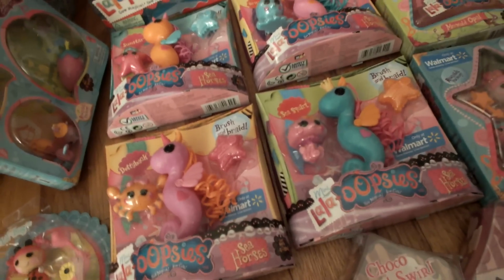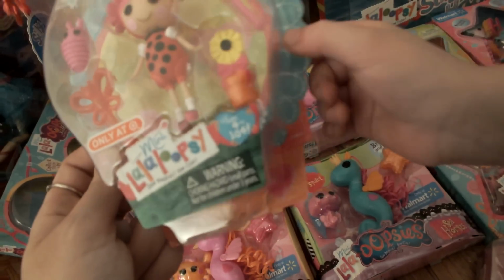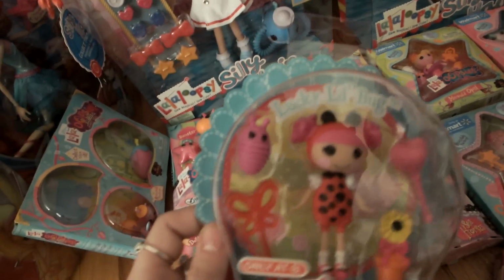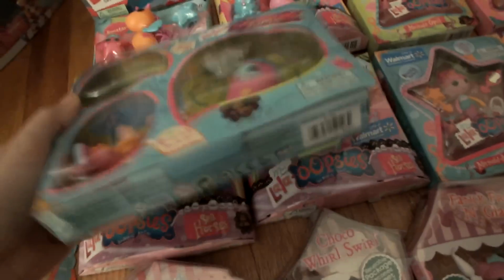We also got, this is a Target exclusive. Lucky little bug. The Halloween ones and stuff are Target exclusives. Most of the holiday ones always seem to be Target exclusives. But we're excited to have some Walmart exclusives. Yay! We also got these, both of these volumes.